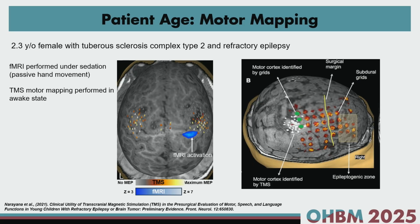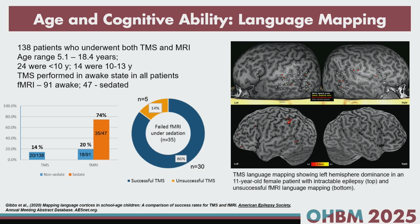Similarly, there's another 2.5-year-old female with tuberous sclerosis. So you can imagine they have lots of tumors in the brain. Again, fMRI was attempted, but it showed much more post-central activation. But we were able to demonstrate with TMS that the motor cortex was normally localized, actually close to this tuber. Fortunately for her, the tuber that was actually causing the seizures was much more anterior. This TMS was actually validated by direct cortical stimulation as well, so we know that these are real, accurate motor maps. And again, the patient had a good outcome.